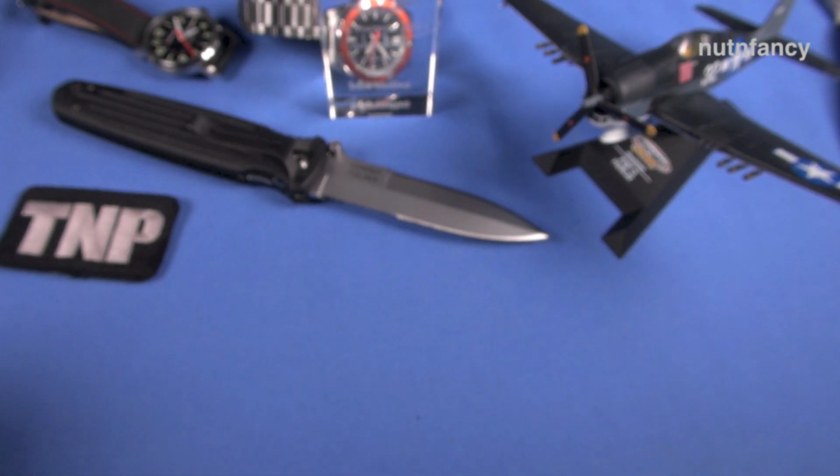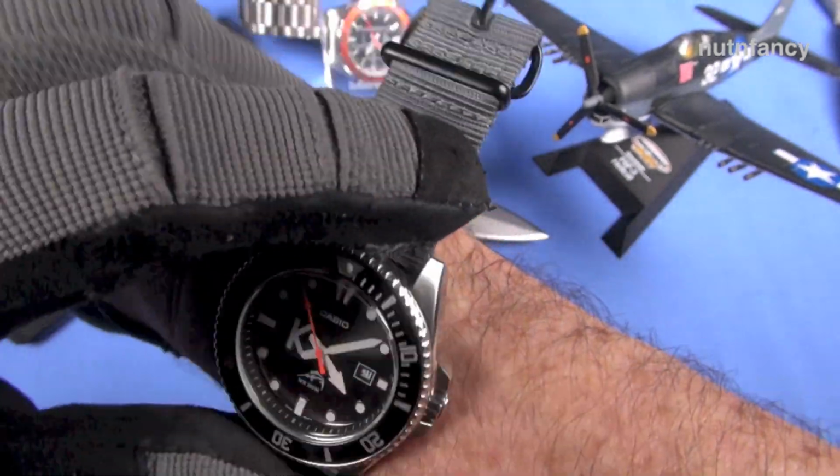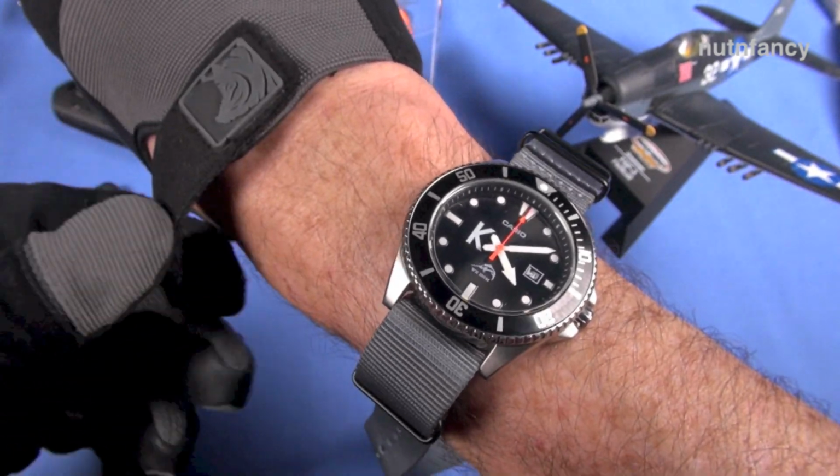And then we'll take a look on my wrist. 7.5 inches is my wrist. I really love NATO straps, love Zulu straps. Maybe my most worn straps. They really are. They just breathe well, they're comfortable, they look great, they add a lot of personality to a watch. There you go. So I'm just laying it on here for speed.